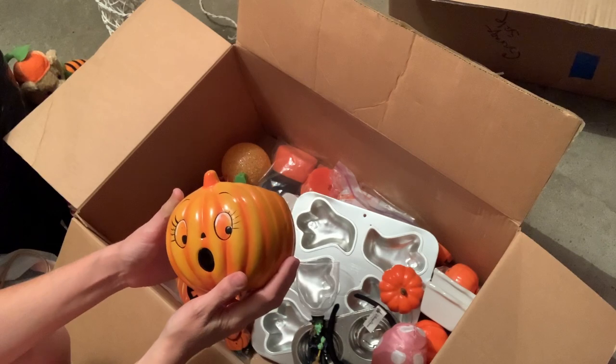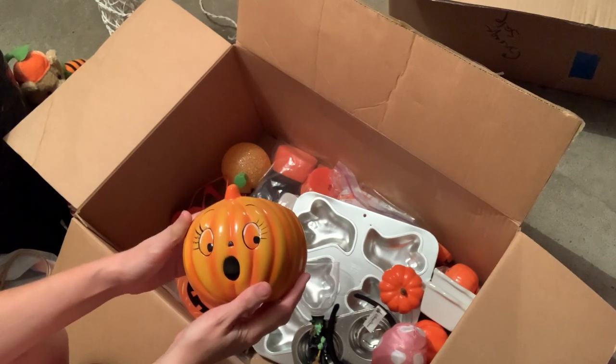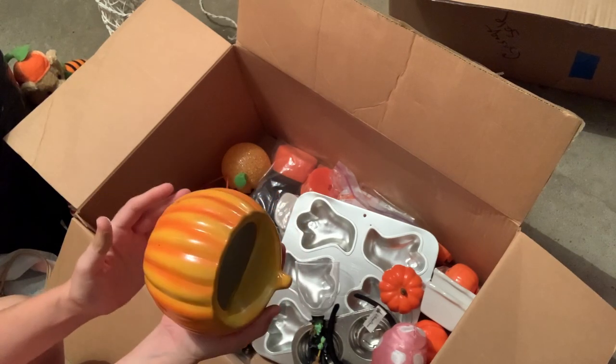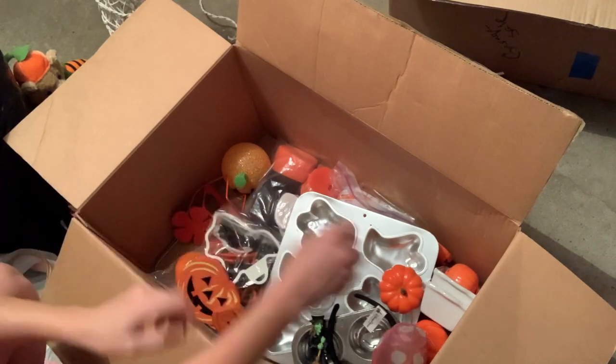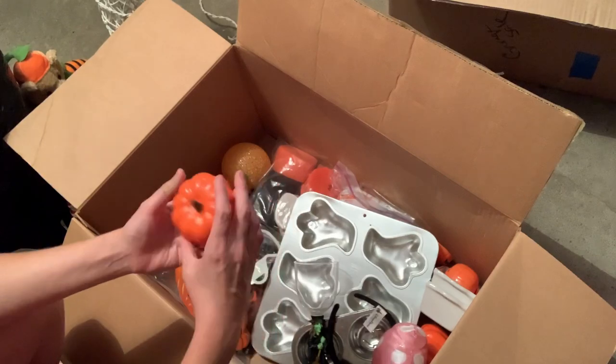I might try to sell that. It's so cute, that little face, and it holds like a flower. I might give it a shot. These are just little pumpkins.